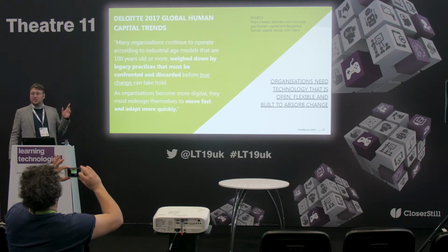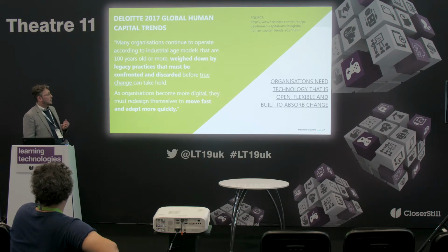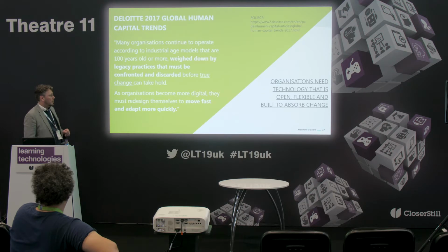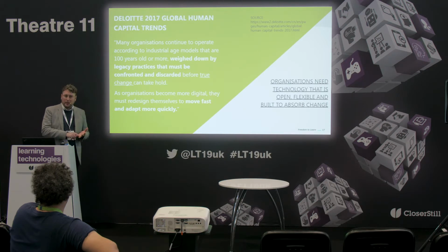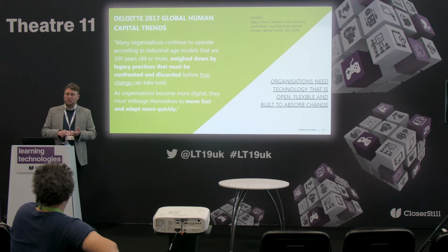Now, a lot of words on this slide, but it's worth capturing and looking at a little closer, because the truth of the matter is that a lot of organizations are weighed down by legacy practices, and you need to confront those and discard them before true change will happen in your organization. One of the areas to look at is your procurement practices, because they're typically slow, or misguided in their approach. So being able to influence that differently, so that you're shaping that process to be more effective in delivering this change, which helps your organization move more quickly, adapt more quickly and make the right technology decisions, is actually quite critical. So organizations need technology that is open, flexible, and built to absorb change.